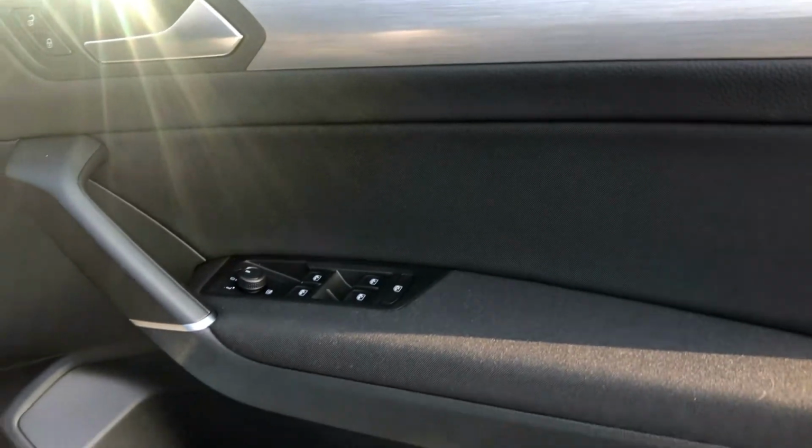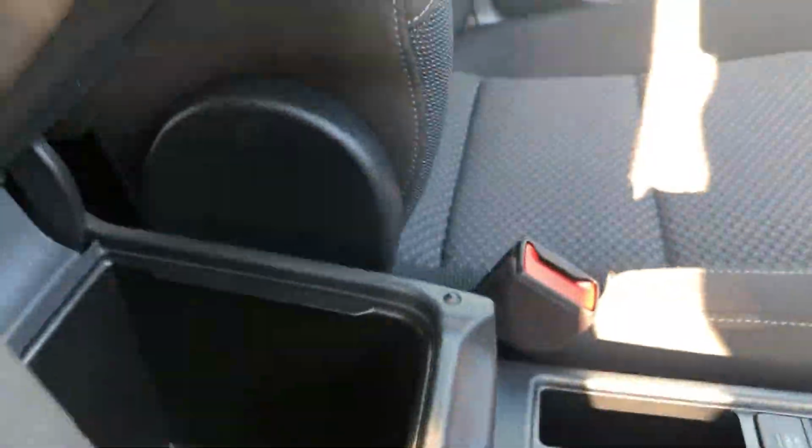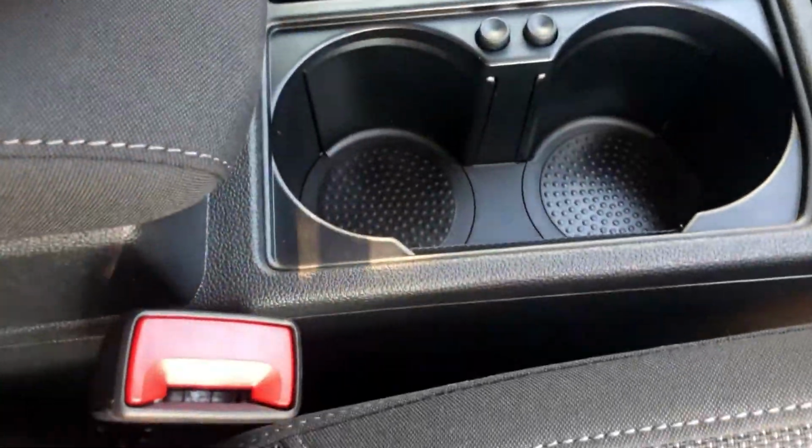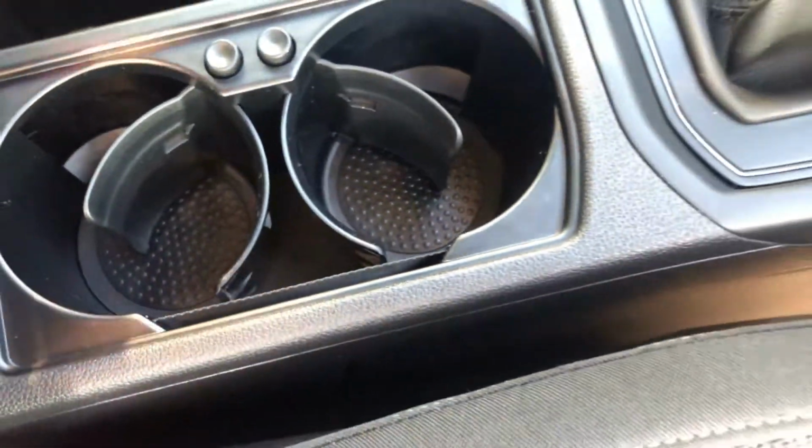Okay, the driver's door trim and everything all in great condition. Electric windows, electric mirrors, additional storage there. All the seats, upholstery, you would think it was a brand new car. It is gorgeous. Non-smoker's car, no nasty smells. Centre armrest, very nifty cup holders. Look at that, how swish are those.